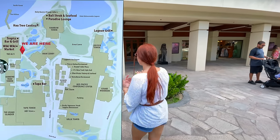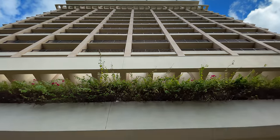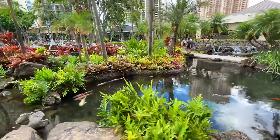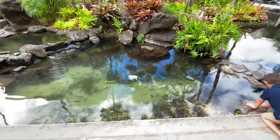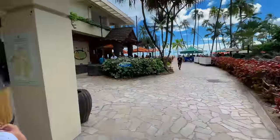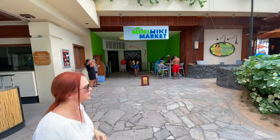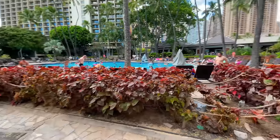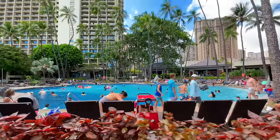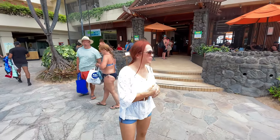This is another tower, the Ali Tower. And of course, there are more shops. There is another shop here, Kona Brewing, serving draft beers. Wiki Market, where you can get some sandwiches, ice cream. This is a very famous restaurant, Tropics Bar and Grill.